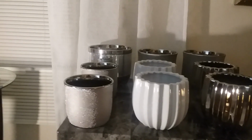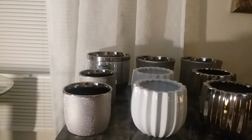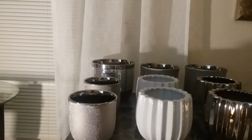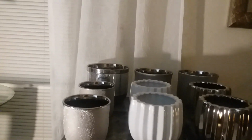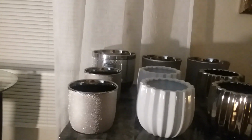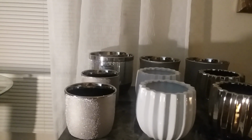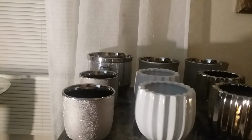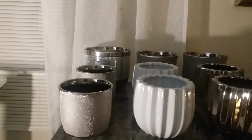And I like that. But I also want to be able to show you guys that if you really want to dress up your rooms and you want to make them look a little bit more glamorous, you can buy glamorous pots, or you can take the pots that you already have, take a little spray paint, and you can buy the silver spray paint, the white spray paint, and use maybe jewelry on it, some type of glam type things you can place on them.